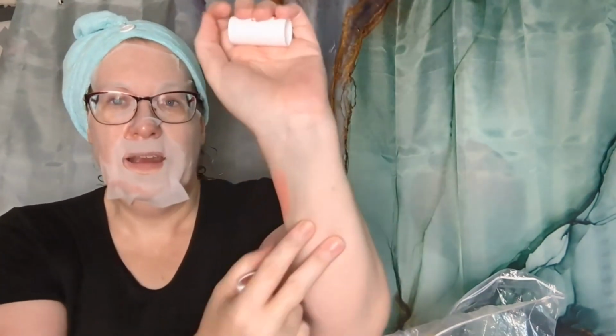And this is the AF94 Playdate. It's a multi-use cheek and lip color. I got this in my last Walmart beauty box. I'm waiting on my Walmart one, and I like this better than the other one. It's just a little peach for me. I'd rather it be a little bit more on the pink side, but it performed very nicely.